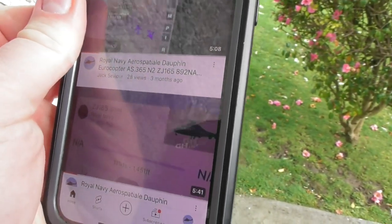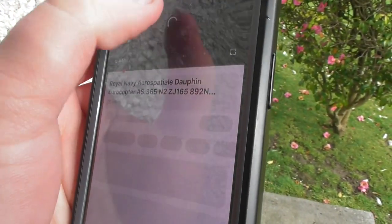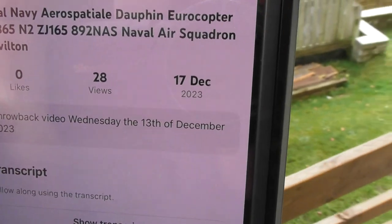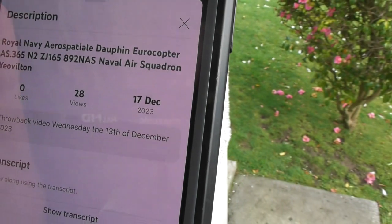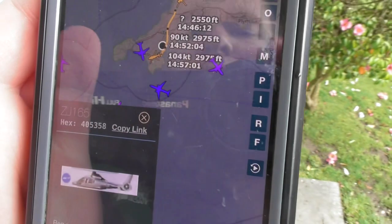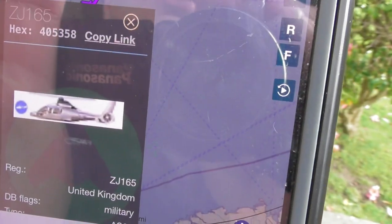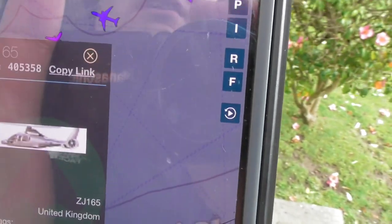The last time I saw it was probably around 3 months ago. I think it was back on December the 17th, 2023, that was the last time I saw this ZJ165 helicopter. So that would be just over 3 months now. This has been a while since I last saw this Royal Navy ZJ165 helicopter.